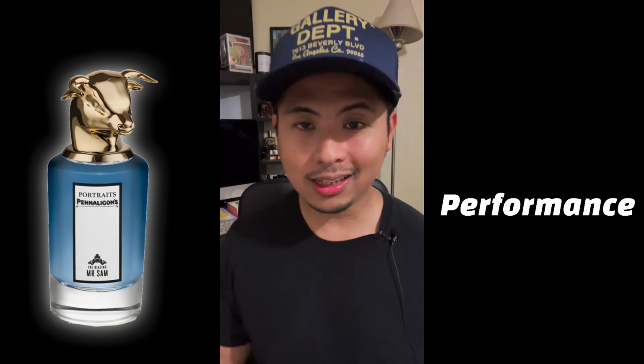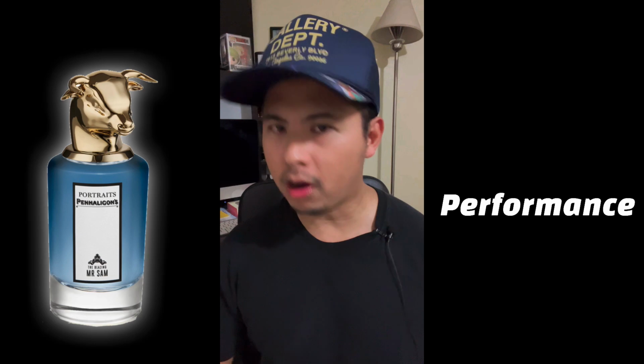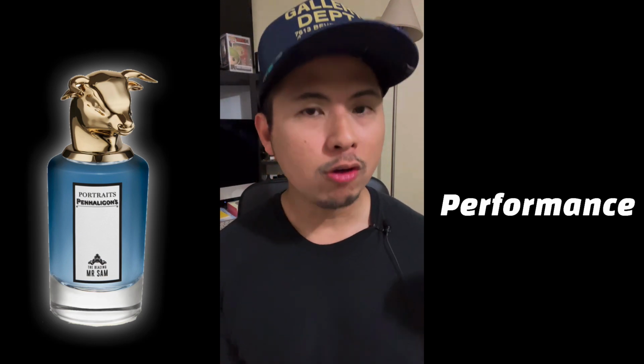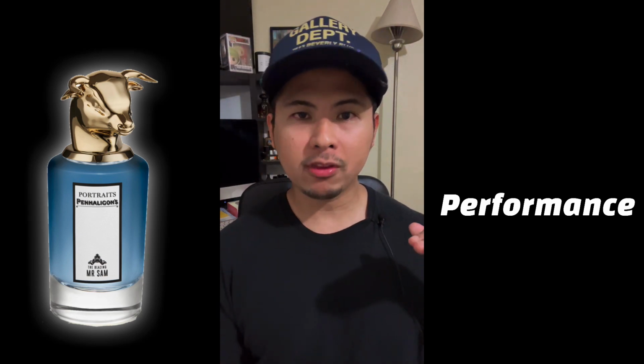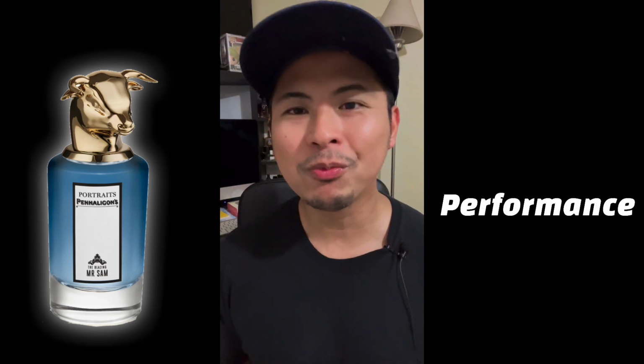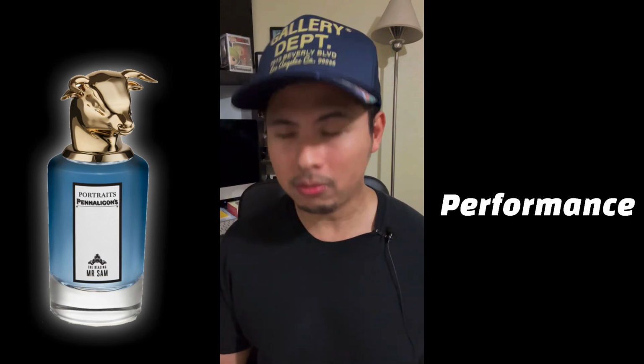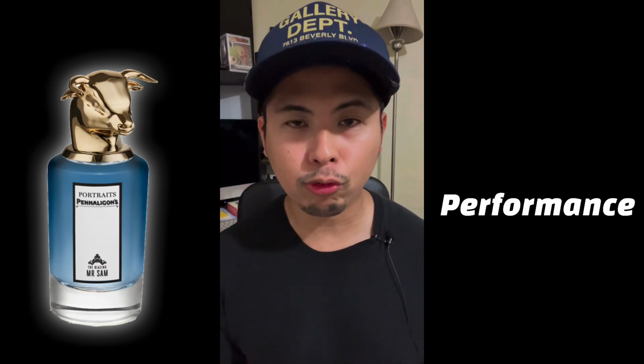So I think that the sillage here is just perfect. And of course, draw in. It's a super draw in scent from start to finish, from the first part to the saffron, which is going to draw them in, to the cumin, to the tobacco. I mean, it's going to attract people, bottom line, okay? So I really like the performance of this.